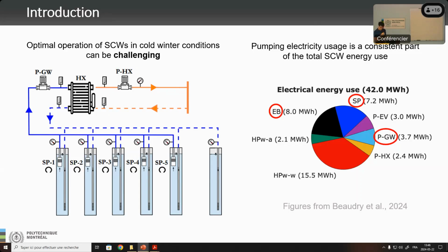So here on the right, you see that for a standing column well system, the electrical energy usage of pumps is quite high. I've highlighted the submersible pumps and the groundwater pumps. They compose a consistent part of the total electric consumption. And then I also highlighted the electric boiler in black, because if the pumping management is not done correctly, then the electric boiler can intervene to save the groundwater from freezing.